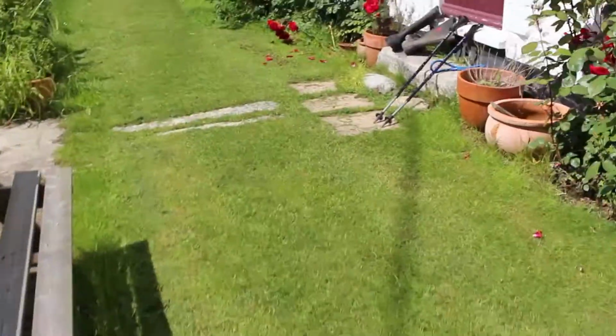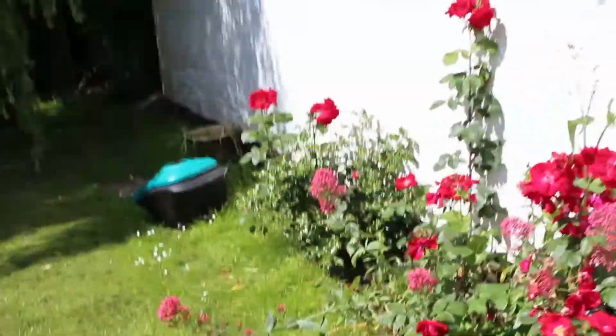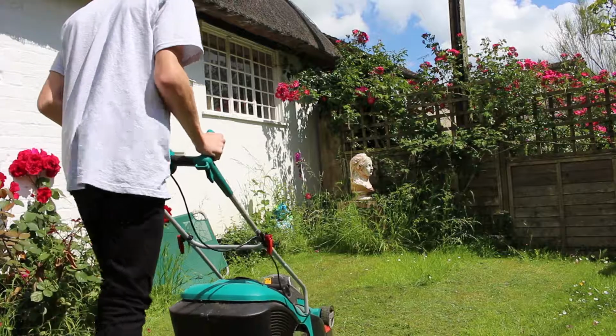Okay, so we're back outside, and I can't actually see the LCD because it's so sunny. There's the sun up there, trying not to damage the lens, but as you can see, the grass is now nice and dry, so I'm going to put the hopper back on and we're going to continue mowing our lawns.